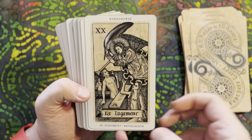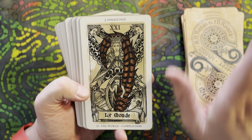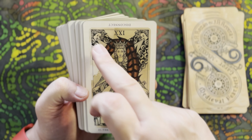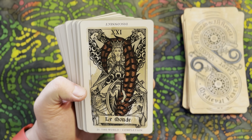Revelations, Judgment, I get it. The World is completion. And that's beautiful. Look at this. This is a proper plume, isn't it? Gorgeous. I love these beings blowing.